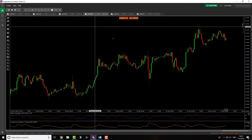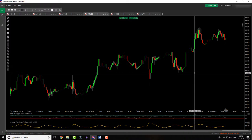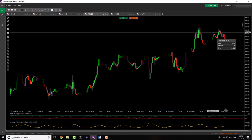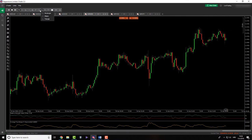Then we have the euro dollar, and on euro dollar, we had nothing basically. Today we were just moving kind of down and then up, and this was not good enough for a Gartley. We didn't touch 61.8. Let me just verify this in front of you. Yeah, so we didn't get it. It touched past 50, past 61, so it's not a bat.